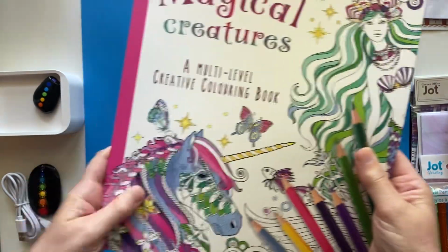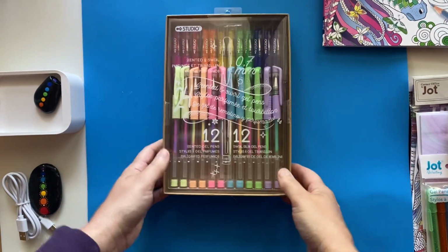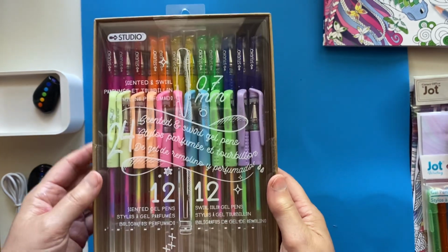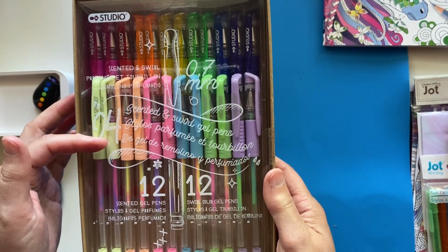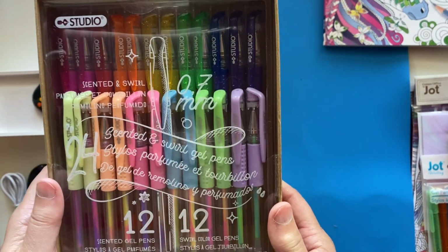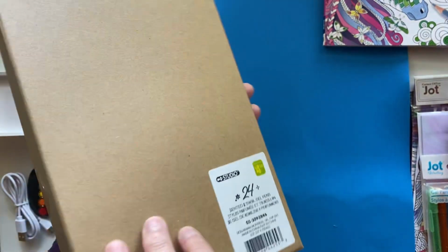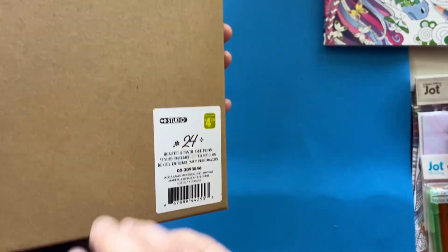So, yeah, from Dollarama. The last item from Dollarama, I found this set of glitter gel pens and these swirl pens. The brand name is Studio, so that's how you know, right? Dollarama tends to carry that brand. These were $4.50. Again, that's Canadian.